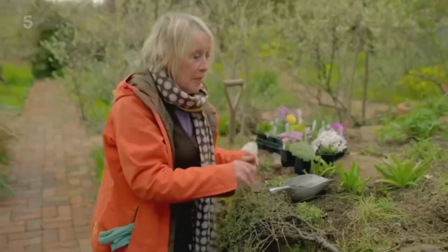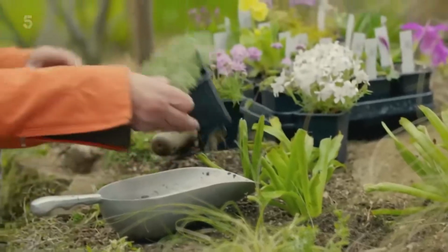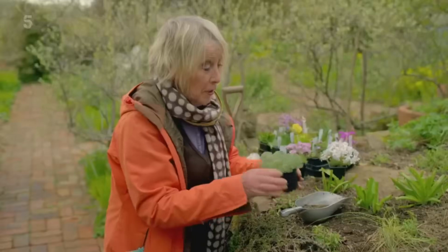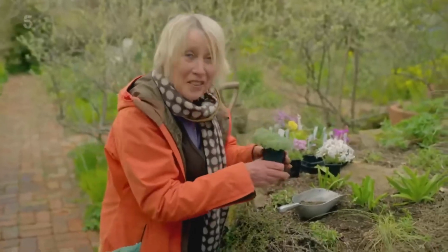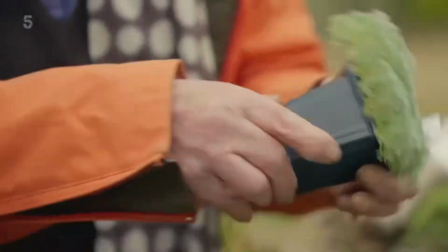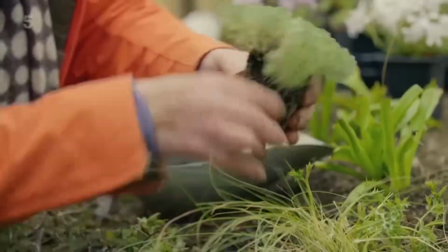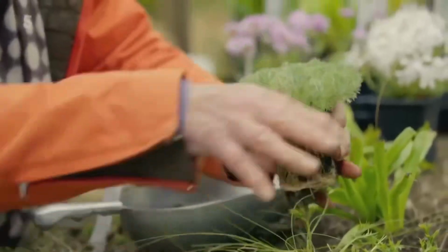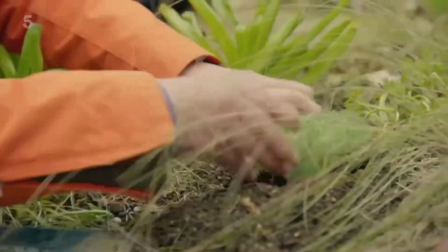But now it's time to select a few plants to actually put in here. I love this. It's a little plant called a cotula, and all you want to do is just rub it on your face because it's so soft. And this will make a carpet. Can you see underneath it's got several growing points, and it'll continue to grow outwards and make this lovely flat but textured carpet.